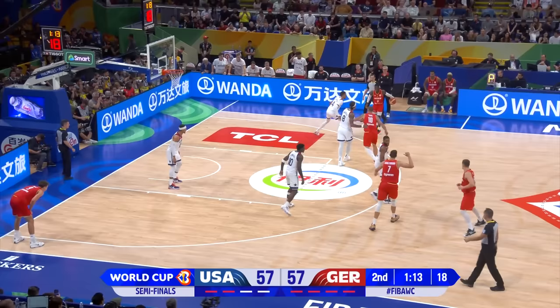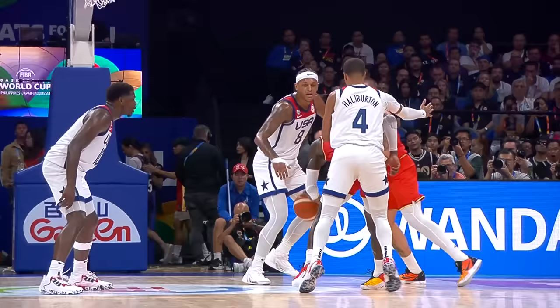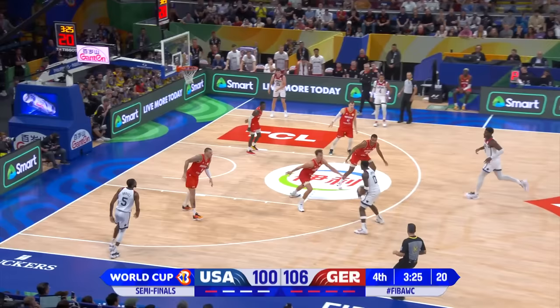Schroeder gets blocked from behind. Halliburton steps back. That's good. I'm out of breath watching this first half. Great. That was Halliburton's block. Great rear view contest there from Halliburton. Then boys in transition, buries the big three, sparking a late finish.